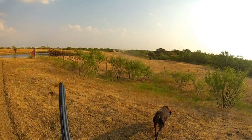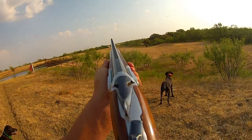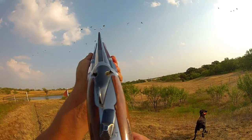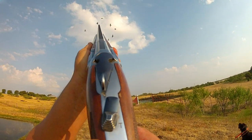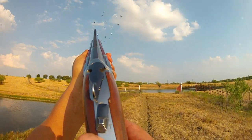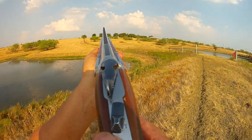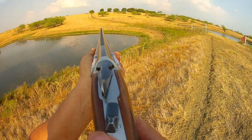Here's a cool one. Got a flock of pigeons come in. I try and shoot at this first bird. I compensate really quick, take a snapshot, and then same bird, and lined it up correctly that time. And I'll play this again in regular speed.